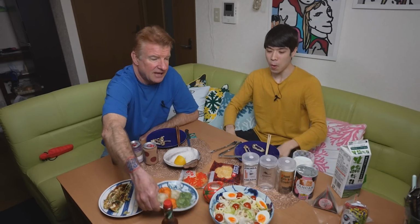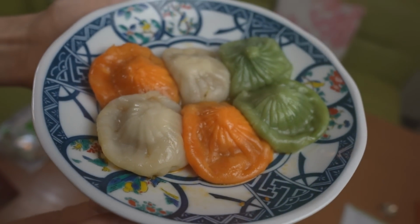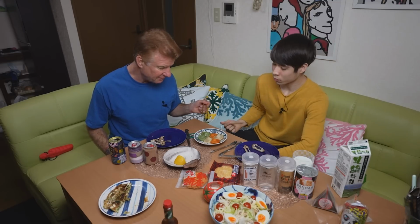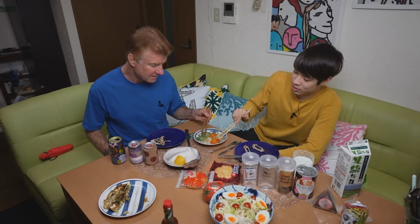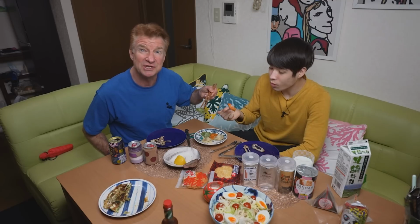Moving on, this is the last hot dish. Beautiful, colorful Chinese dumplings. I think they're the soup dumplings. I'm not exactly sure, right? What color are you going to go for? I'll go for green. I'm going for orange. And the question is, do they squirt?